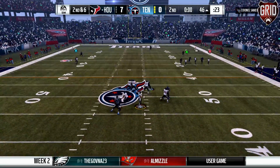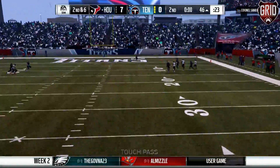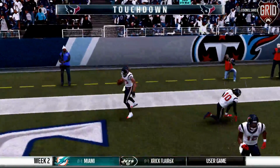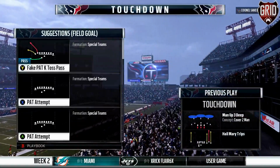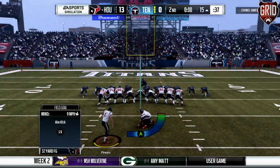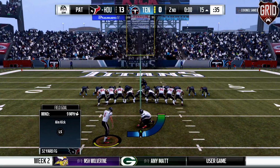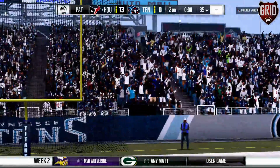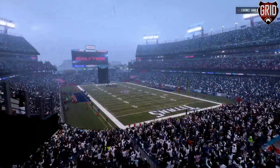The final shot before the break. Watson. He's going to look deep down the field. Got a man open. It's Fuller for the Texans touchdown. Will Fuller as time expires in the first half. And the Texans will extend their lead. So we have reached halftime here.